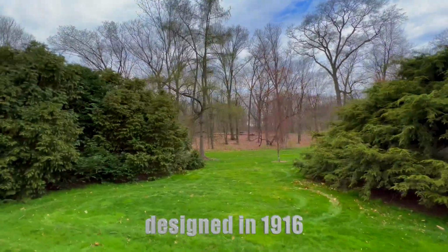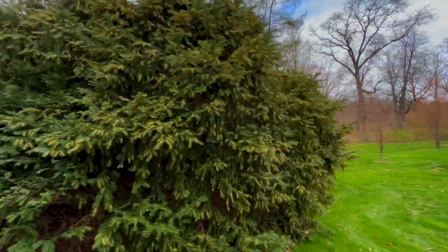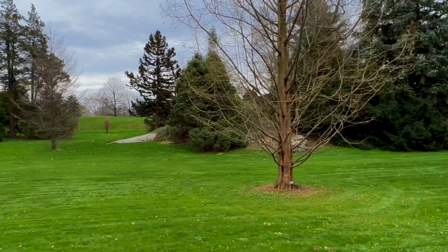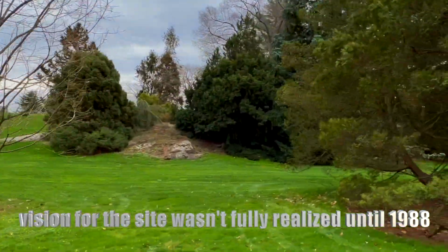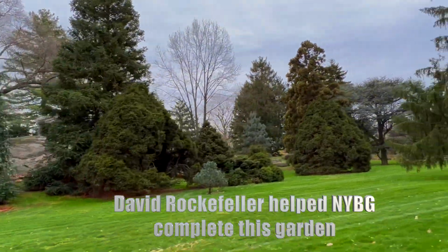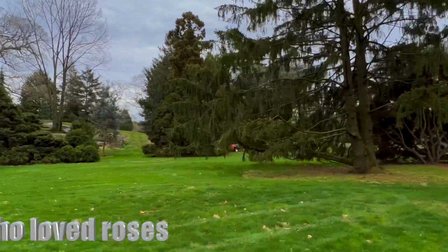The garden was designed in 1916 by pioneering landscape architect Beatrix Ferrand, a leader in her profession in the 20th century. Ferrand's vision for the site wasn't fully realized until 1988, when David Rockefeller helped NYBG complete this garden in honor of his wife, Peggy, who loved roses.